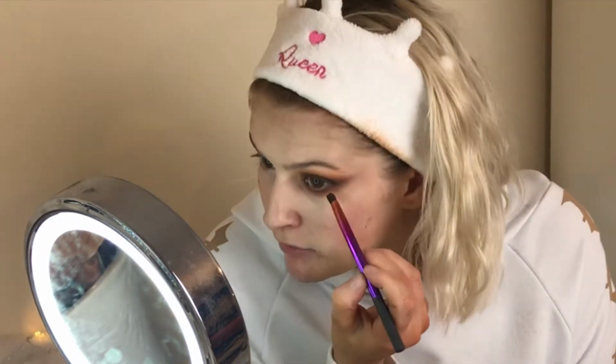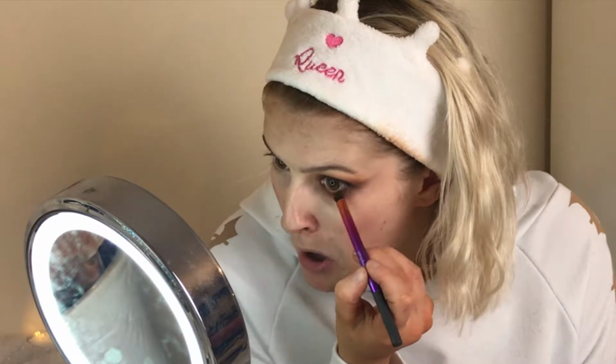And then just deepen up the outer corner a little bit more. I'm going to take the black on this little smudger brush and really pack that on my lash line on the outer corner, just link the top with the bottom, you know. I'm also going to finish this eye, and then we'll come back and do the face together. So I will be right back. Finished my eyes off and added some lashes.